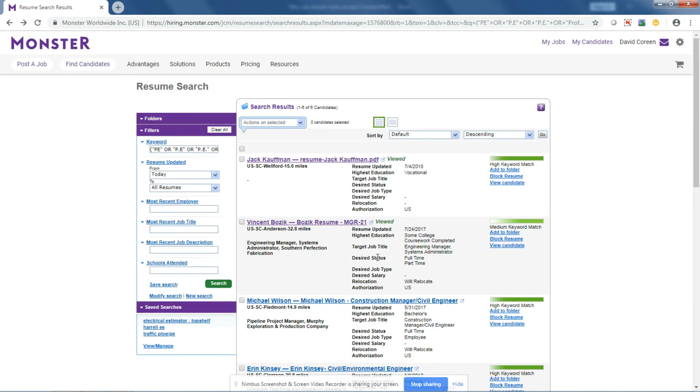The other thing that I think you'll notice is that I don't have it sorted by Monster's default sort rating, which is by relevance. Relevance is kind of like a Power Resume search. It uses algorithmic-based weighting. Mine is by when they posted their resume. If they have these keywords in here, if they've got PE, if they've got CAD, if they've got some of that site development, I want to see it.